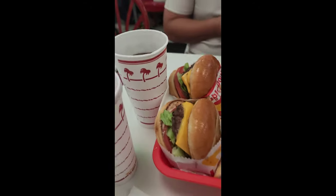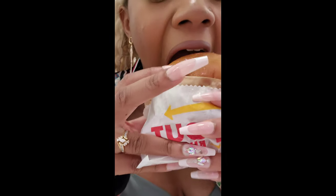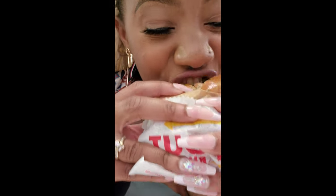Of course, I had to hit up some In-N-Out, because you can't be on the west side without getting some In-N-Out. We had some fries and some burgers. It was packed up in there, but we went ahead and ate real quick, and then we decided to grab some drinks before we headed back to the hotel.